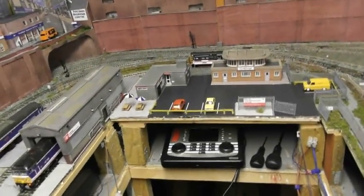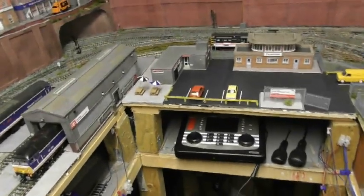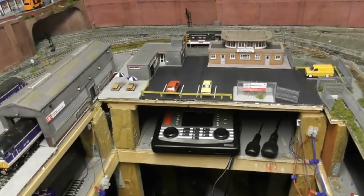Now, before we do finish off, to keep with the North East theme for this month's update, there's a new locomotive on the layout. Let me bring it in for you.